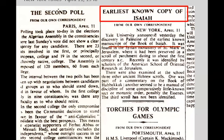Now, the scholars, it took them a while to realize what they have here in their hands, and in April 48, it was already published that something very important and exciting was found in the desert.